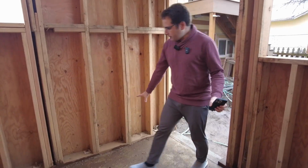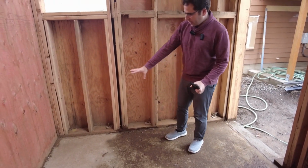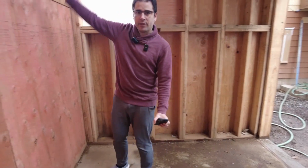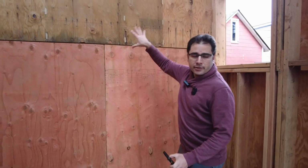Front door, we're going to have a little bench over here to sit on so you can put your shoes on. We're going to have cabinets back here for hanging coats, so probably up to there or something so you can hang coats and stuff.